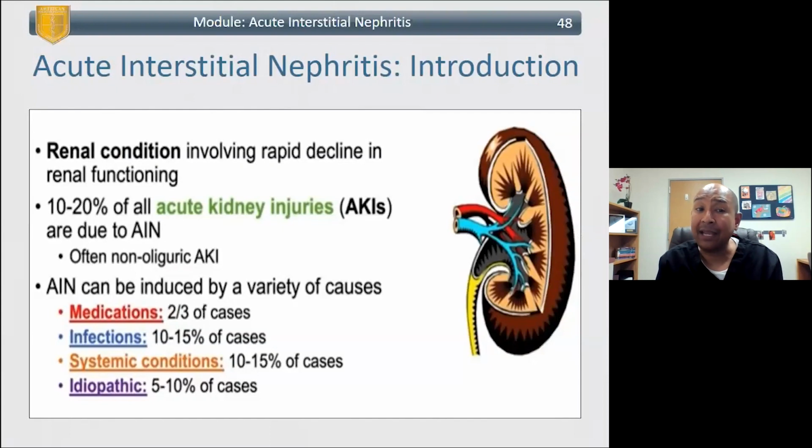When we talk about AIN, acute interstitial nephritis, it's a renal condition involving rapid decline in renal function. It's around 10 to 20% of all acute kidney injuries, and what causes acute interstitial nephritis? Well, it could be medications, and that's 2/3 of cases. So I guarantee that's going to be the question on your board exams. It could be infections. It could be a systemic condition. Of course, part of it will always be idiopathic. You're just not going to find out.